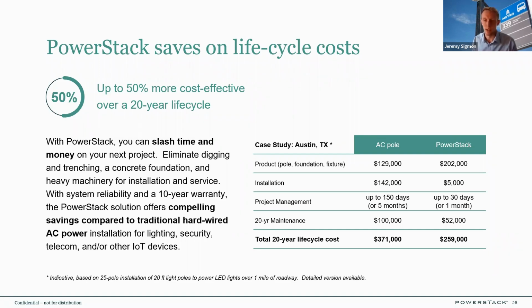And really the installation comes down to running that power. Oftentimes it's only 20 yards from one place to the other, but it can be anywhere from $15 to $50 a foot to run that power. You often will run into scheduling problems because you'll find out about an underground utility or a tree root or rocks or something like that. And you certainly have permit time, which can add up, whereas the PowerStack can move really quickly.